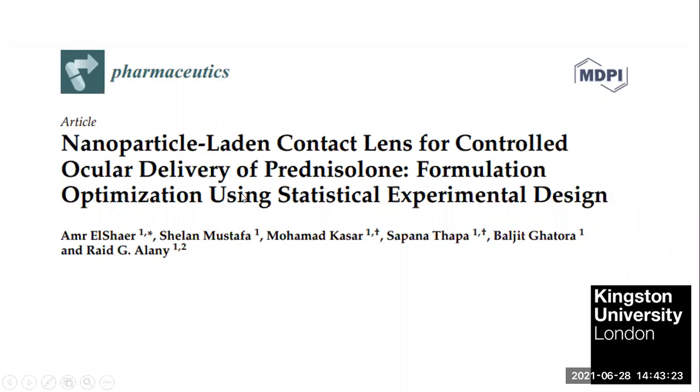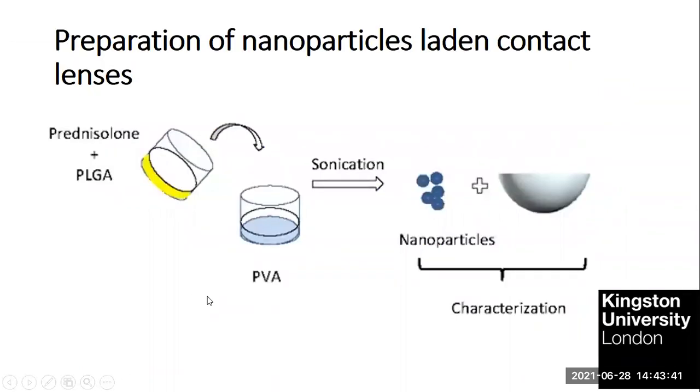As a formulation scientist, I'm interested in coming up with the delivery system. So I started by developing nanoparticle-laden contact lenses, and we tried to use them to deliver a glucocorticoid drug, which was prednisolone. We started this with my PhD student, Shilan Mustafa, back in 2015. What we did is we had prednisolone, and then we used PLGA, or polylactic-co-glycolic acid, as a polymer. After mixing them together, we added them through titration into polyvinyl alcohol, which acts as a stabilizer for your nanoparticles. And then once you prepare the nanoparticles, you start adding them to the matrix of your contact lens.